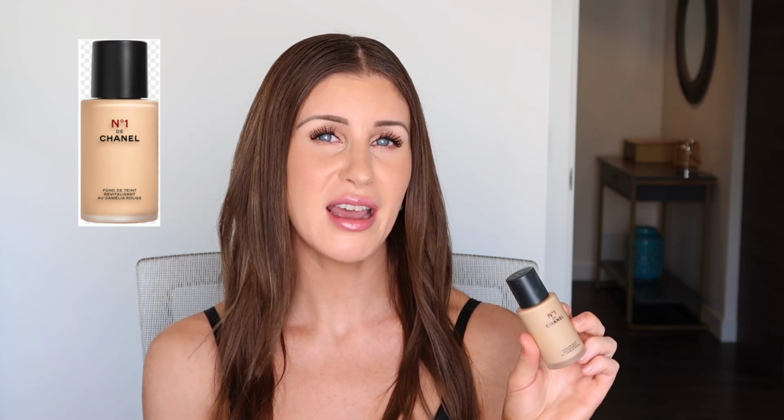I also tested out the Chanel No. 1 foundation this year. So many people rave about this foundation, but I am someone who does not think that this is worth the price tag. And I think it looks really beautiful on the skin, and it has that blurred effect that I really enjoy. So when I apply it on the skin, I think it's gorgeous. It adds just a beautiful glow to the skin without being over the top.